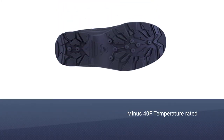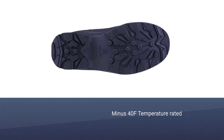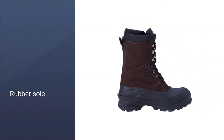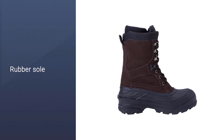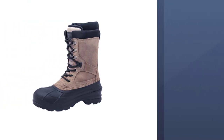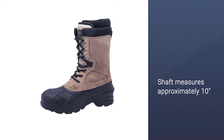With smart details like this, it makes sense that the boots have a 4.4-star Amazon rating and more than 1,200 reviews. They come in several different colors, so you're sure to find an option that suits your look. Comes with a rubber sole. Available in a palette of fashionable shades.